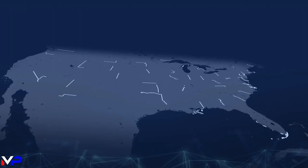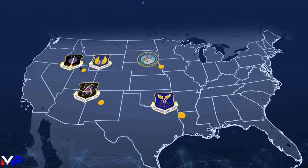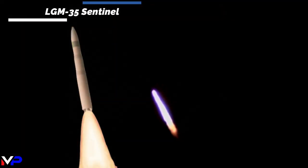Though the last LGM-30G Minuteman III ICBM was built in December of 1978, over 44 years ago, it remains America's go-to land-based nuclear deterrent today. As we speak, the United States Air Force is working on the next generation of ICBM, the LGM-35 Sentinel, formerly the Ground-Based Strategic Deterrent.